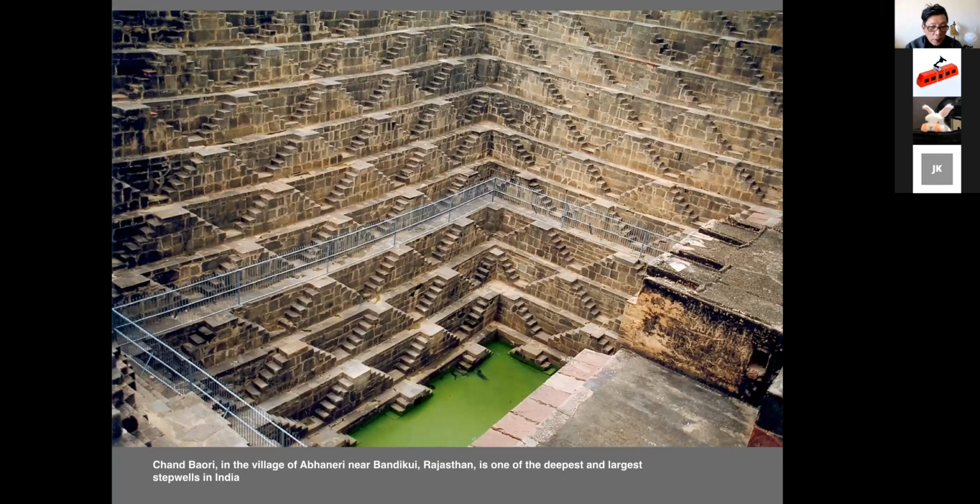Then I'm showing you another image. This is an image of a structure in a village in Rajasthan, India, and it's a step well, a construction made of a series of steps that go down into a hole. As you can see at the bottom, there is green water, which looks kind of terrible right now, but probably was not like that before. It's a well.